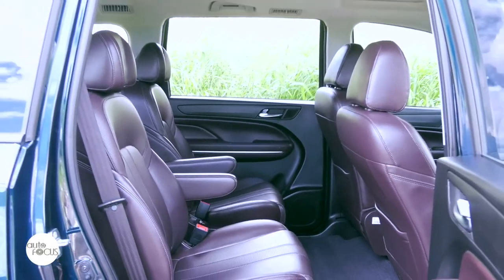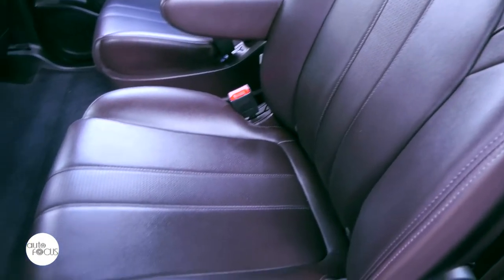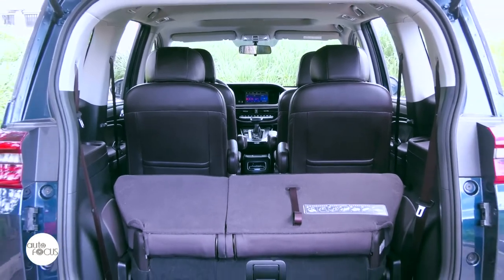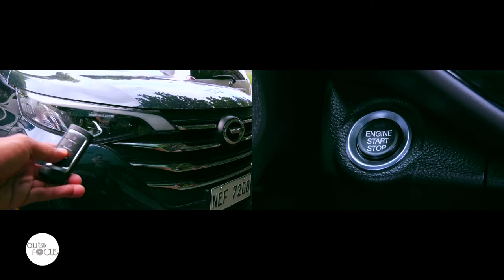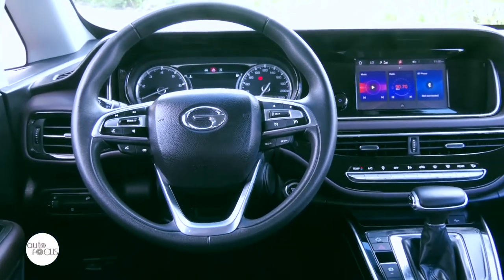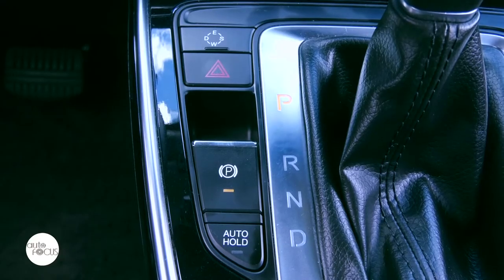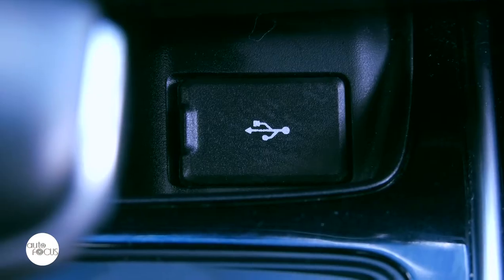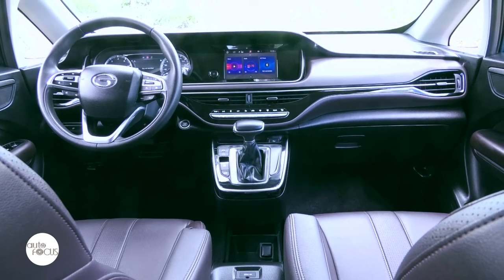The captain's seats slide and recline. The 7.5-inch space between them allows for easy passage to the third row seat, which can be folded flat to increase luggage space from 324L to 1,000L. Comfort and convenience features in the GN6 include keyless entry, push start, adjustable steering wheel with controls for the audio and cruise control, automatic climate system with vents for rear passengers, electronic parking brake, power outlets, cup and beverage holders, and USB ports. A center console also features cockpit controls.